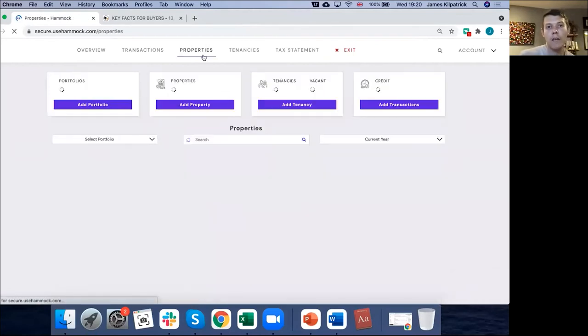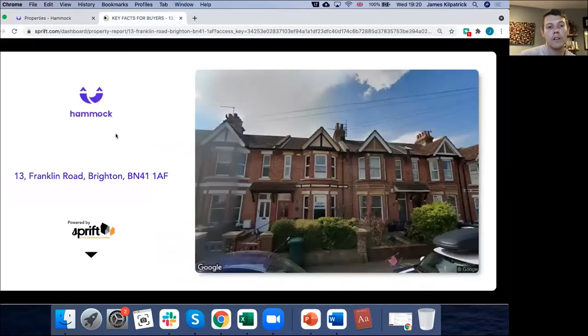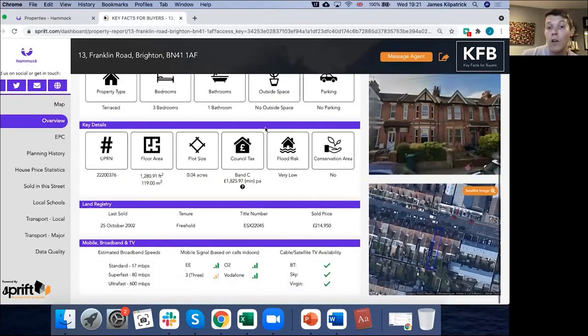So if we look in here at my property list, I've got my property here, Franklin Road. And if I jump across here, this is our Hammock report for Franklin Road. I'll just quickly take you through this. First of all, we show you where it is on the map. This view here is probably more useful for properties that you're looking at buying, but it will just tell you, are you near any busy roads? Whereabouts are you in the street? We then take you through an overview of your property, all the key metrics, broadband, mobile signals, what TV you can get, recent property price purchases, etc.